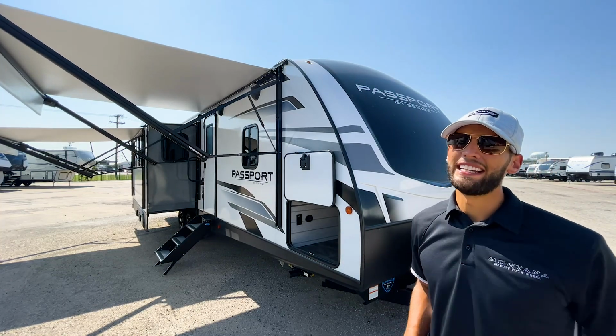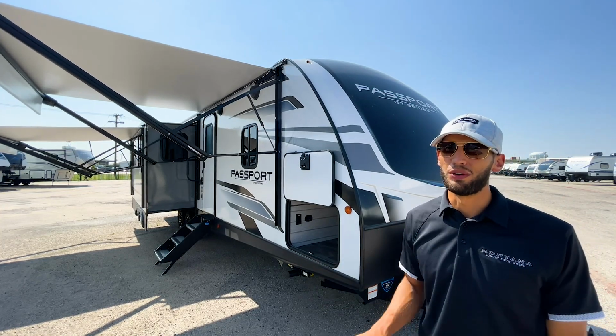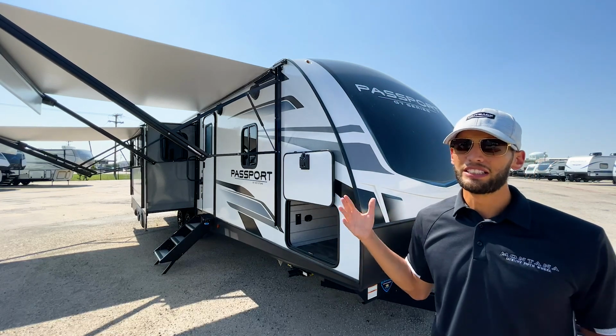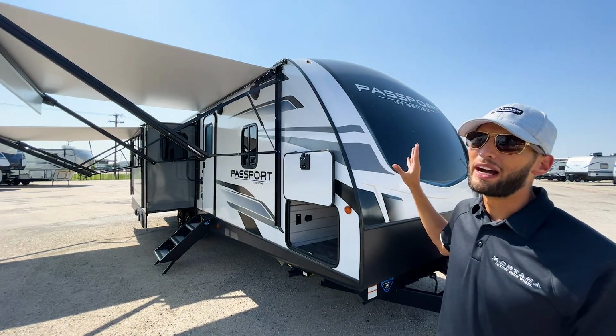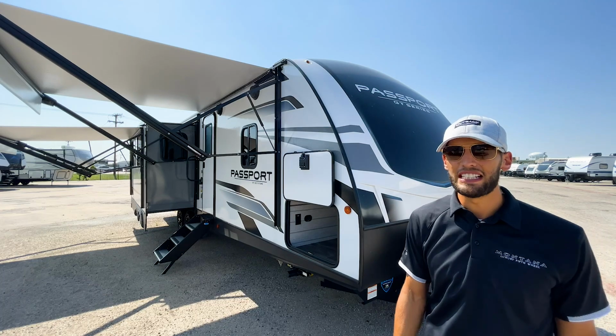My name is Miles, and as a lot of you know, I have been contemplating living in an RV full-time. I've been looking at travel trailers. You may have seen the videos that I put up talking about that more in depth. And this model here is one of my top contenders that I've been looking at. It is the Passport 2870 RL.